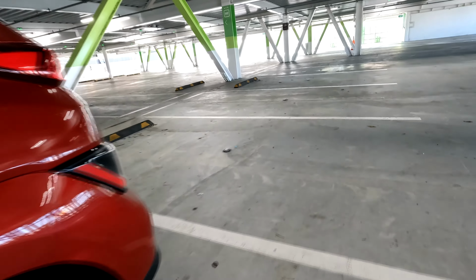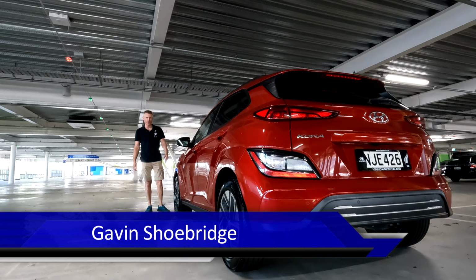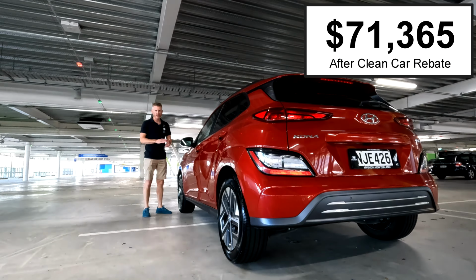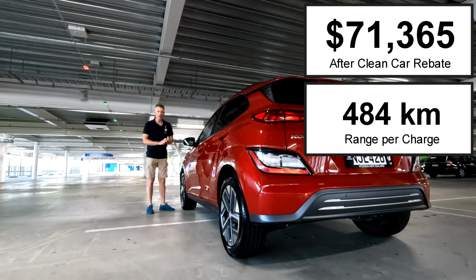I know the Kona EV is not new news, but owners of these cars absolutely love them, so it deserves a closer look. First and foremost, price and range. This machine with its 64 kilowatt hour battery pack will set you back $71,365. For that, it'll do 484 Ks on a charge.